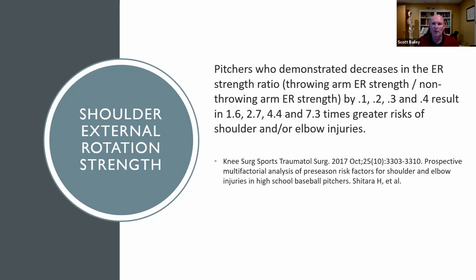And they were respective. If you had a 0.1 difference, you were at 1.6 times higher risk; 0.2, 2.7; 0.3, 4.4; and 0.4 was almost a 7 times greater risk of elbow or shoulder injury just from that loss of external rotation. So I want to cover why external rotation strength is so important, because this is probably the most important area for strengthening when it comes to pitchers.